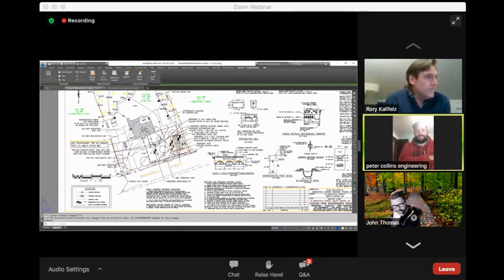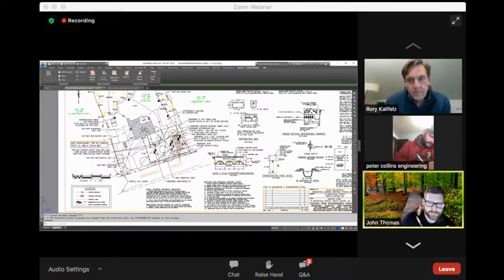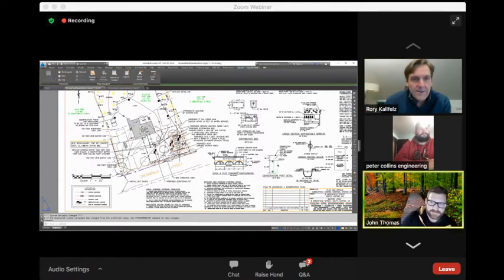Any questions? No questions from me. Anybody have any questions? I just don't like seeing that part of the soil absorption system is within the wetland, the existing one. That's concerning to me. I'm sorry, what did you say, John? The existing soil absorption system on the site is actually within the wetland.